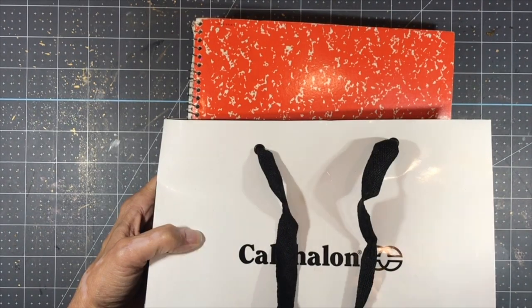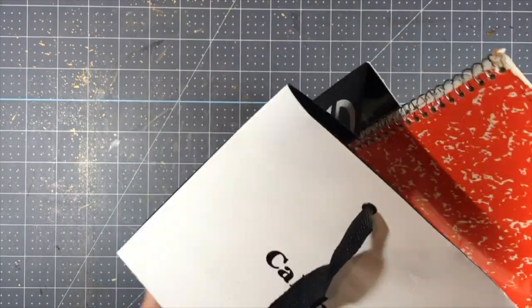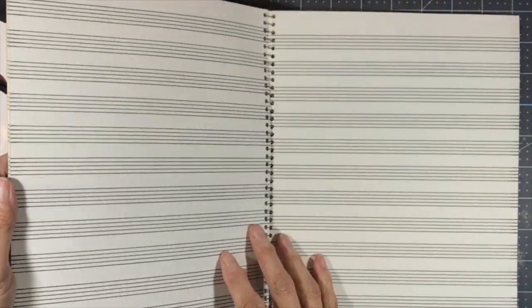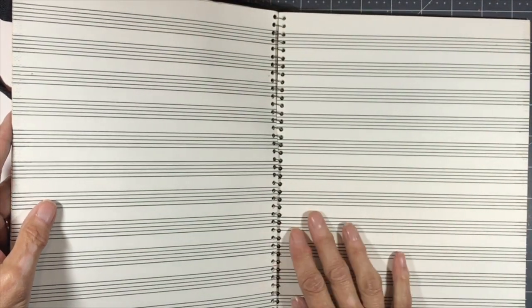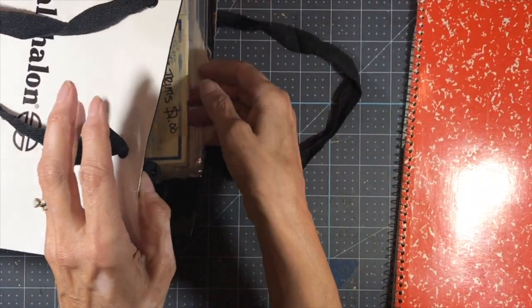There were tables with vintage table settings on them, and a bunch of dressers and just a bunch of random stuff. And so I found, pull this out first. This is a notebook for composition. I mean, this is a real composition notebook, right? It's for music composition. So I picked that up.